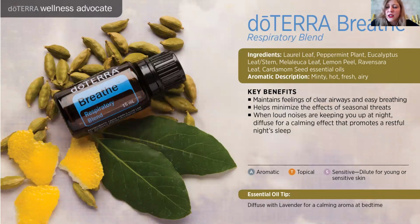Breathe, doTERRA Breathe. So I don't tend to use Breathe a whole lot because I don't have a lot of allergy issues or congestion issues, but when I need it, it's like a godsend. So I'm using it actually right now in my diffuser because I've been sneezy all day. And it's helped. I haven't really been sneezy in the last couple hours. So this is a blend. It has got eucalyptus, it's got peppermint, it's got cardamom.